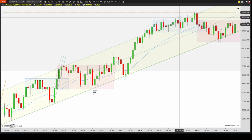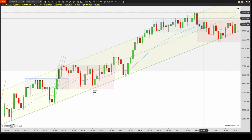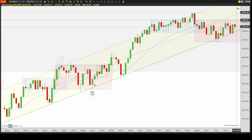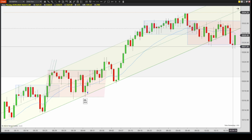But I didn't like that there's clearly some kind of resistance here because it had trouble previously, it broke out, and now it's having trouble again. So it looks like if you did try to take the long here, you would have gotten filled and likely, depending on where you had your stop, been stopped out right here. At least I'm pretty sure that's what would have happened to me.